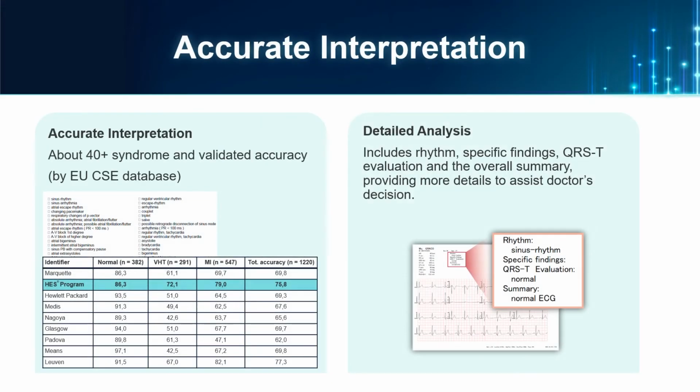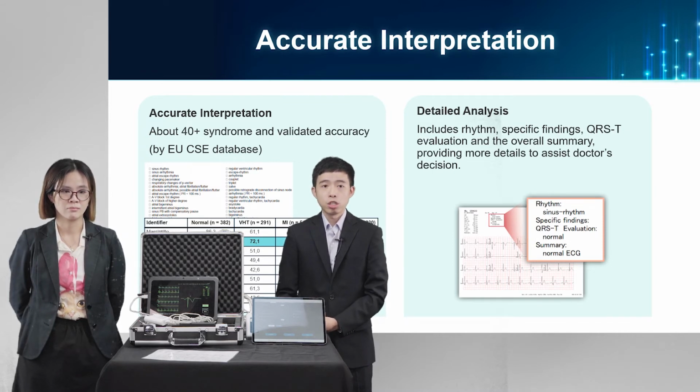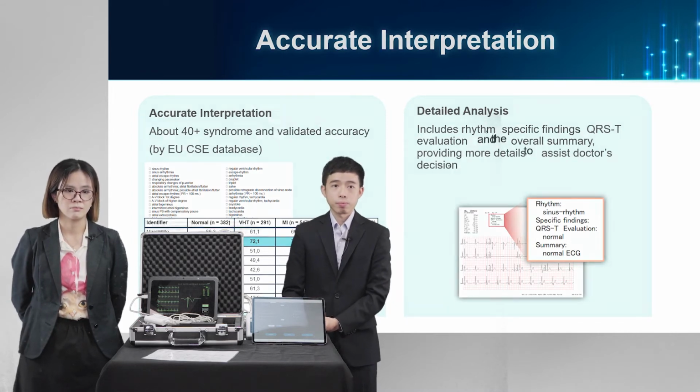The ECG interpretation is important to analyze results. It can be detected over 40 types of syndromes, including rhythm, hypertrophy, and conduction, like tachycardia, bradycardia, and arrhythmia. The accuracy of interpretation is 76%, much higher than other algorithms. The doctor can validate the detailed analysis with a summary of patient on ECG report.